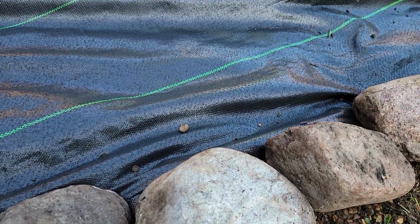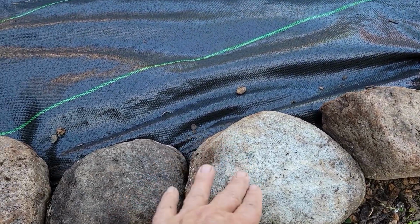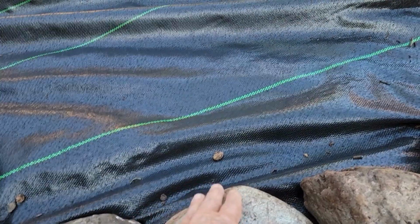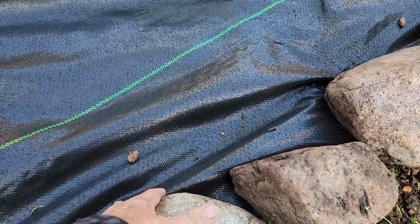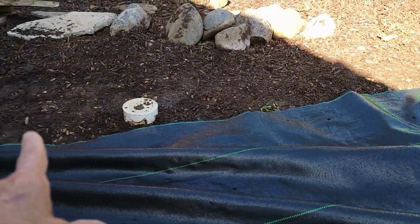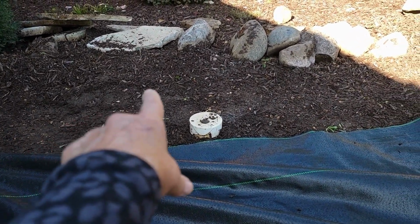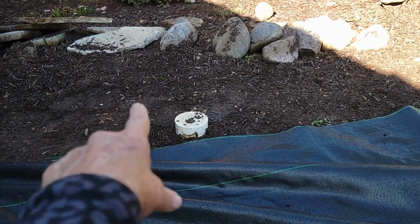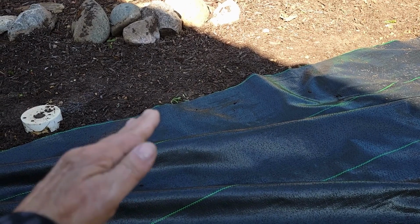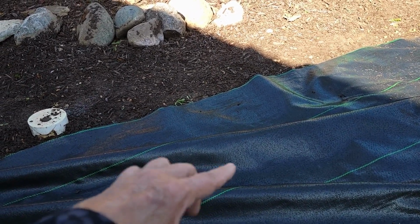Now, one of the things that I'm doing is I am pulling these rocks up on the other side as well so that I can tuck new fabric underneath the rock because I don't want weeds to come through this. So I'm going to do a double layer. So I'm going to actually have another one, see, because I want the path to go over here to make it wider. So I will lay another row of fabric down as well and have it overlap, probably halfway.